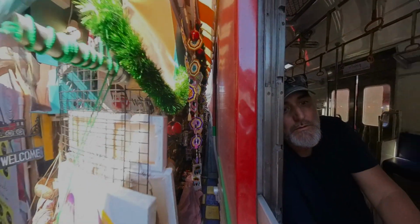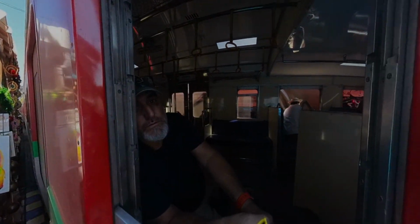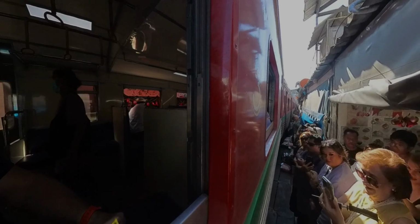This really is one of the main highlights for making this train journey, so make sure your cameras are ready, and regardless of which side of the train you look out on, you're going to get some really great shots.